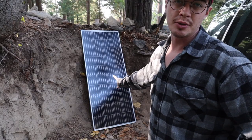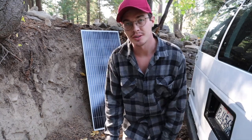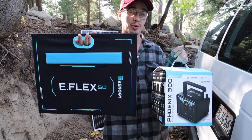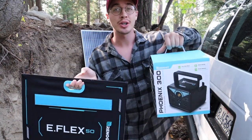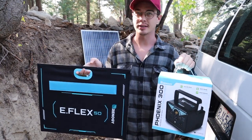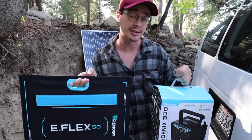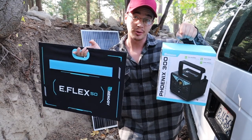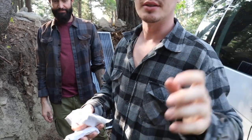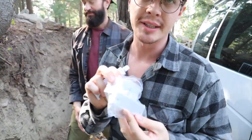Here is our 200 watt solar panel from Renogy that we will be installing today. In addition to the solar panel that Renogy provided, they also sent us this Flex 50 portable solar panel and this chargeable battery station, so that if we're ever parked in an area that's a little too shady or we can't really get the van directly underneath the sun, we'll be able to just throw this wherever there's sunlight and get power from another source. So the first thing we're gonna do is put the brackets on the solar panel, and then we'll place it up on the roof.